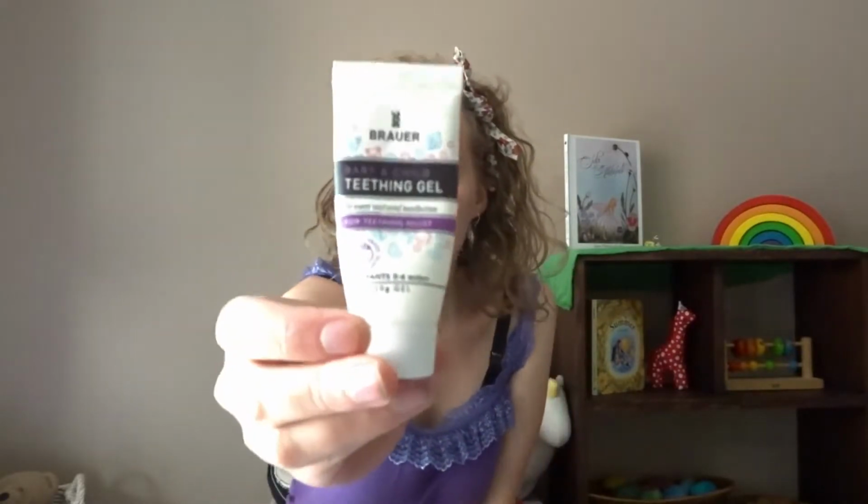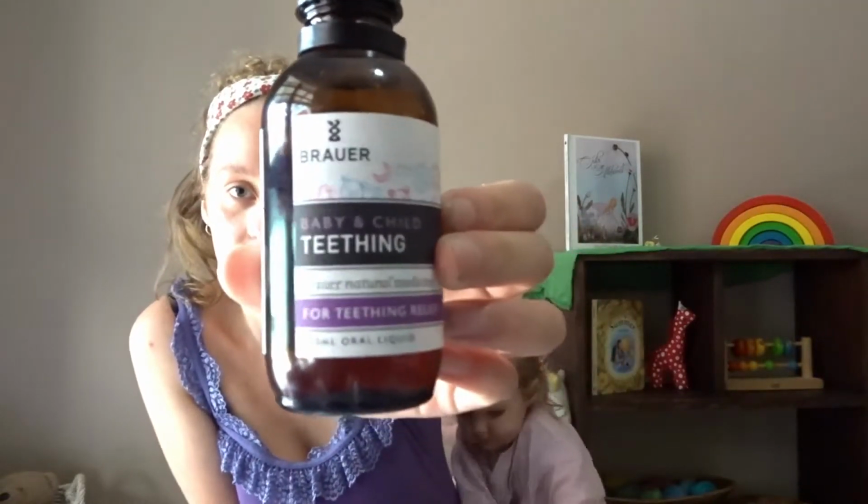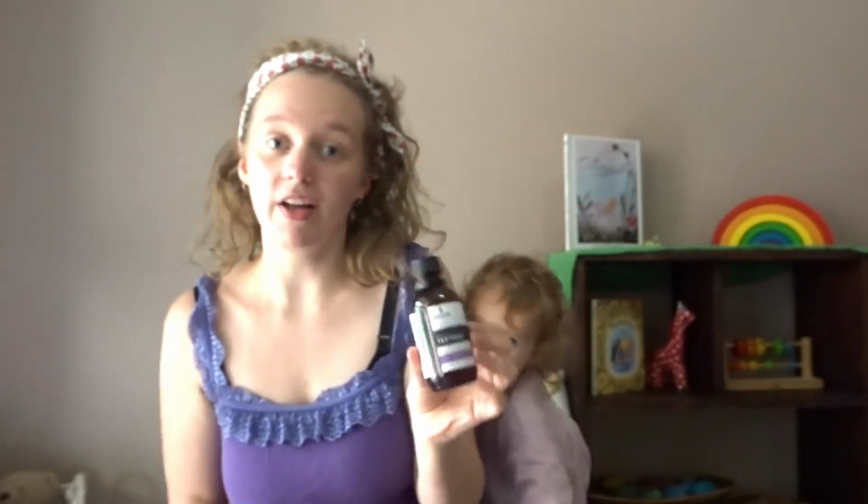The next thing, which has been absolutely amazing, is this teething gel. We have used a mixture of this teething gel and also the teething liquid. Most of the time we use the teething liquid, which we find really good. Both are exactly the same, it's just this is a gel form and this is a liquid form. This one was really handy because it was a smaller size and you could just take it around with you everywhere. So we took this out in public and just gave her a little bit if we needed it.